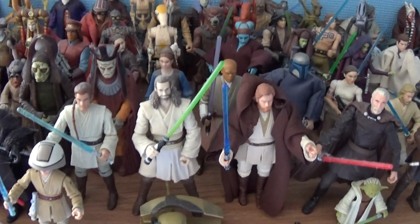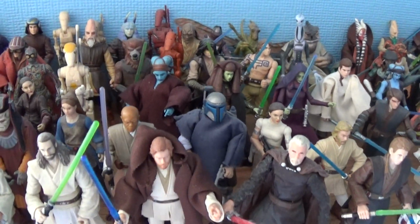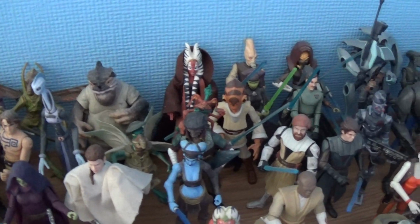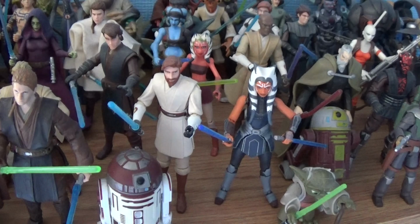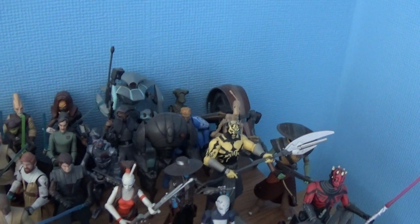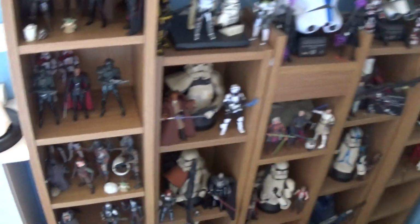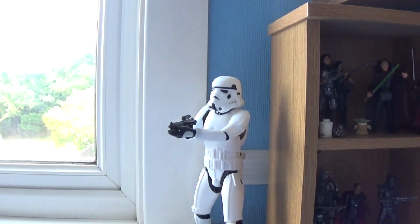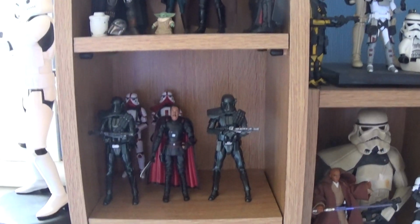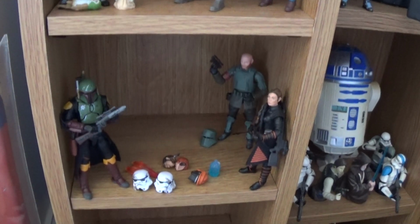So as you see, it's obviously numerous characters from numerous films. So there are characters there from the Clone Wars, episode 2 and episode 1. I'll just sit down and show you the other parts. Obviously got a Stormtrooper just at the side there, he's just chilling. Characters from the Mandalorian TV show. There's a few characters at the very bottom from the Book of Boba Fett as well, with some accessories.